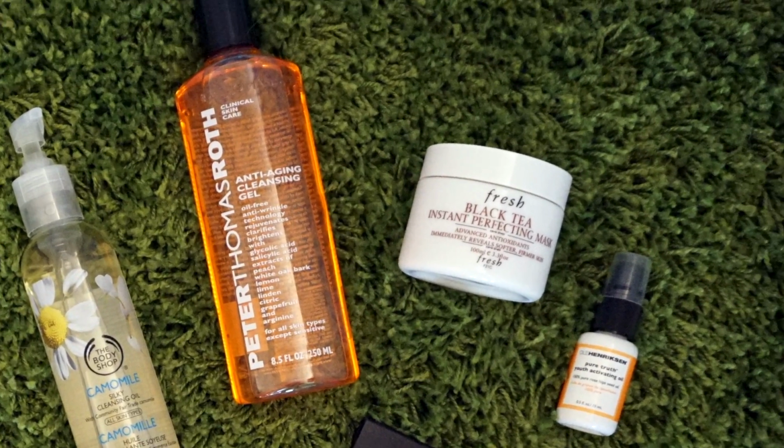And last but not least, I have the Fresh Black Tea Instant Perfecting Mask. Advanced antioxidants immediately reveal softer, firmer skin. I love this mask. The reasons for my love of this mask might not be reason enough to go out and grab it. Like I said, I have drier skin, a little bit on the more sensitive side. This mask has a cooling effect to it, so when you have it on your skin, it's nice and cold, and when you wash it off, it's so smooth and soft feeling.